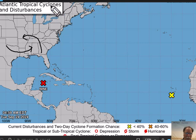But a big player is that blocking high pressure to the north, over southeastern Canada and south central Canada, that will prevent this system from riding right up along the Atlantic seaboard. By the way, if this system makes landfall as a major hurricane in Florida later in the day on Thursday, that is certainly not unprecedented.